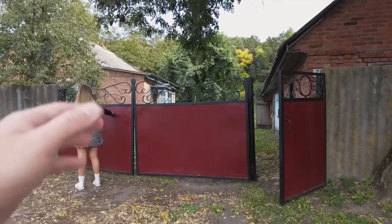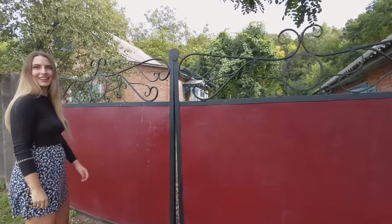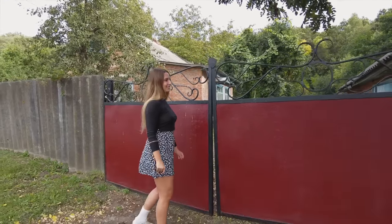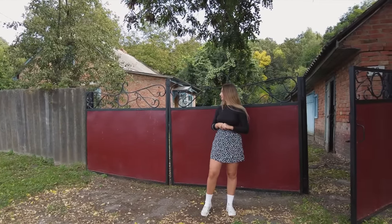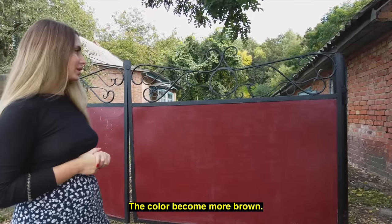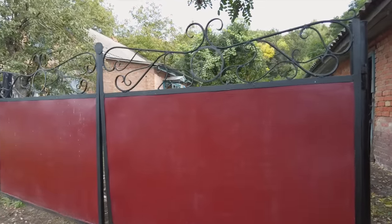In the previous series we colored the gates, and someone already pooped here and it's a bit dirty because we had rains, but yeah, it's good, right? And I like the color, I like the streams, the gate itself.